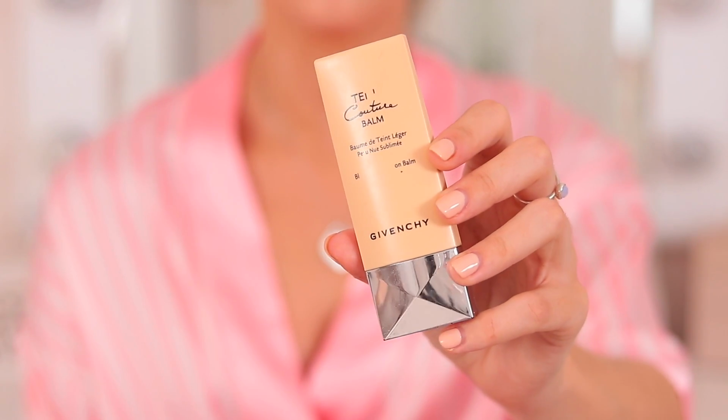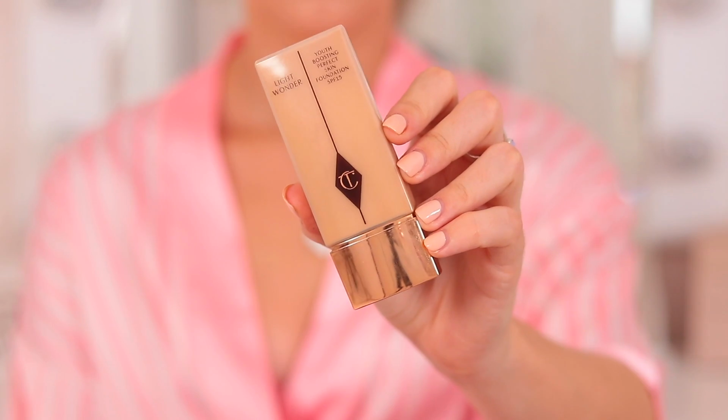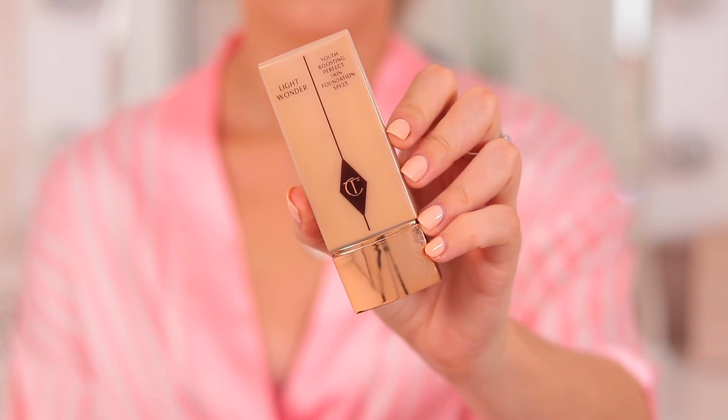For my base and my foundation, you guys know I don't like to use anything heavy, and I don't really have many blemishes or anything going wrong on my skin right now, so I can afford to use something very light. And the product that I've been obsessed with all summer is the Givenchy Couture Balm. It's kind of like a BB cream feel, but it has quite a nice coverage, and you don't need too much either. But this is a little bit pale for me right now because I fake tanned. So I'm just going to combine it with a little bit of my Charlotte Tilbury Light Wonder foundation, which is another one that I just love. It's perfect coverage for me, so they balance each other out, and texture wise they're really similar as well. So they work really well together.